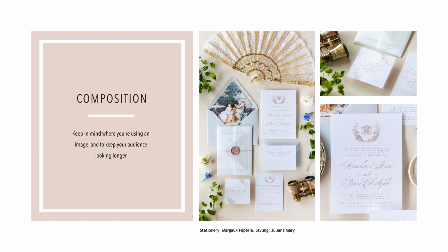Once you've selected your props based on the story you want to tell, it's time to get into composition. The most important things to remember when composing your images are: 1, where you're going to use the image, and 2, keeping your audience looking a little longer. Where you're using your image is really important because it'll affect how many things you can fit into your image and where you put them.